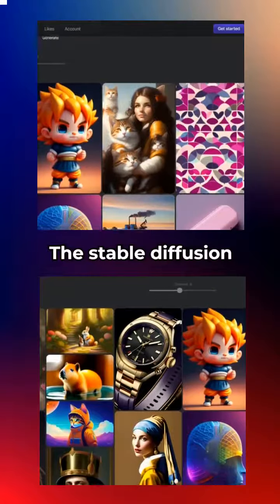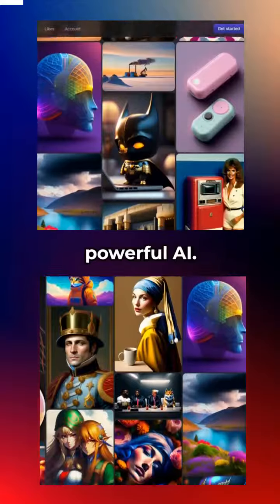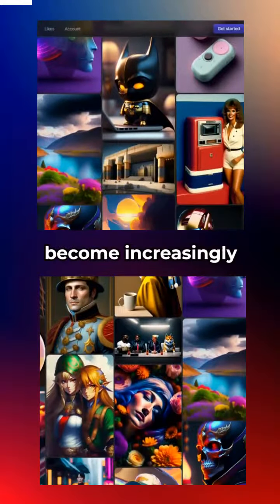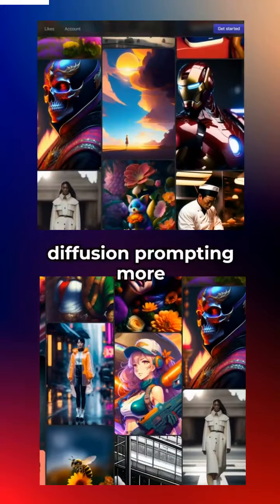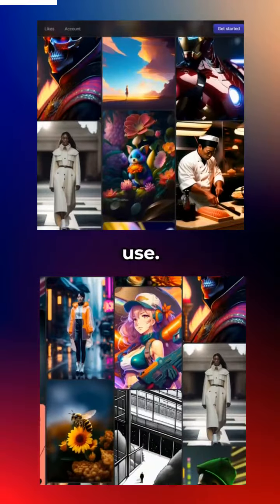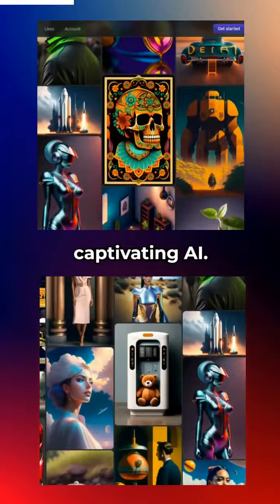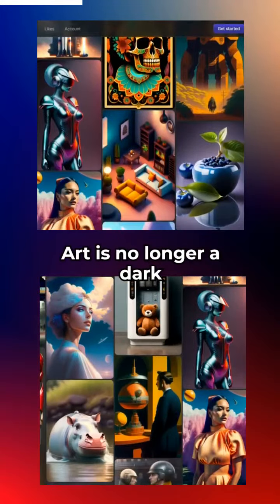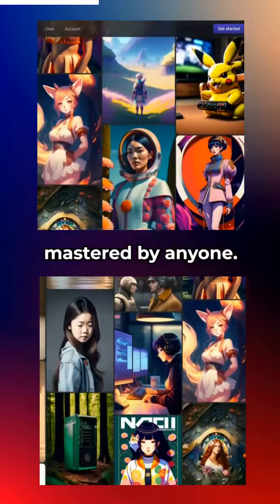Lexica, the Stable Diffusion prompt search engine, is a highly innovative and powerful AI art model that has become increasingly popular due to its ability to make Stable Diffusion prompting more accessible and easier to use. With Lexica, the process of generating complex and captivating AI art is no longer a dark art, but rather a science that can be studied and mastered by anyone.